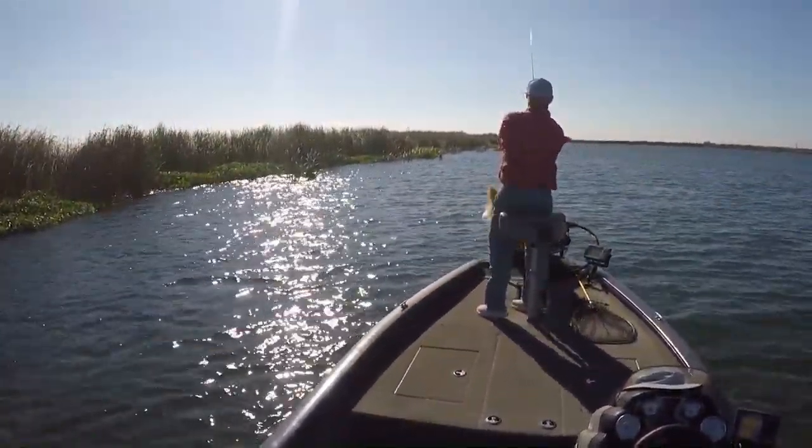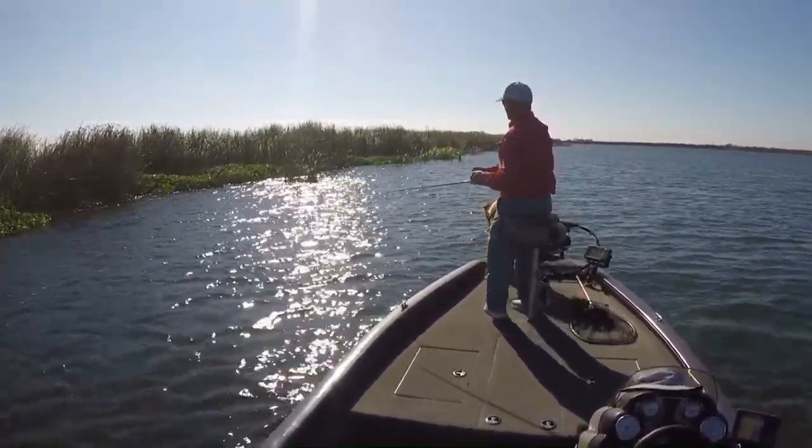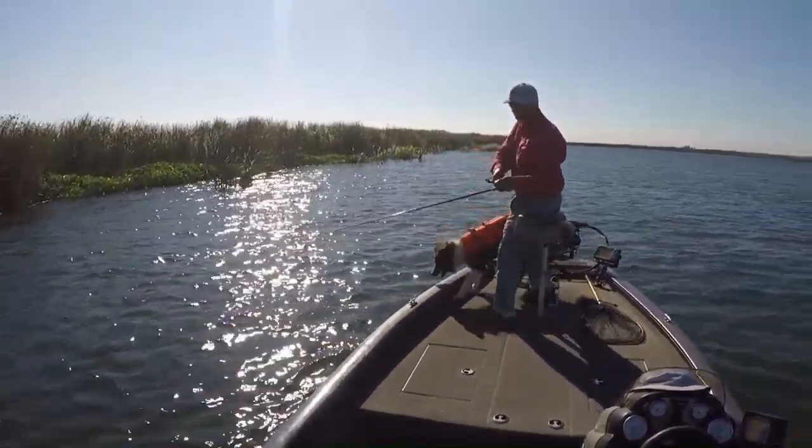Pounder was the last fish I caught on that buzzbait yesterday morning. Switched over to a chatterbait, doing my usual tactics, and it produced a few decent fish. Nothing special yet, though.